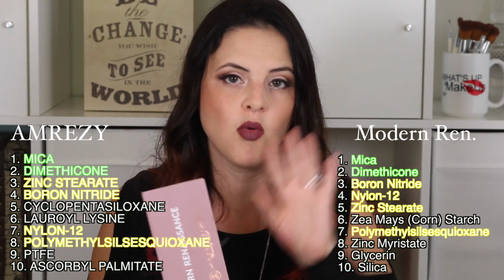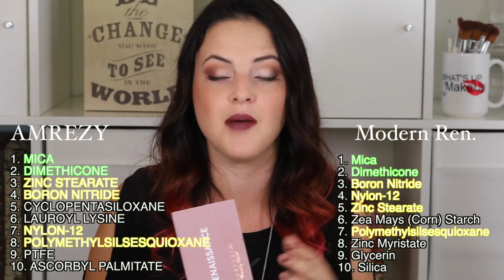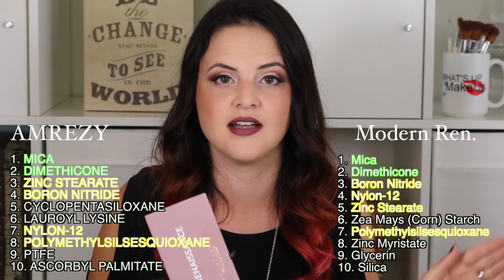And I'm just going to take one of the formulas of eyeshadow in here and show you the difference. I'm not going to show you all 11 different combinations, but just so you can get an idea of how they changed up this eyeshadow formula versus older Anastasia palettes.